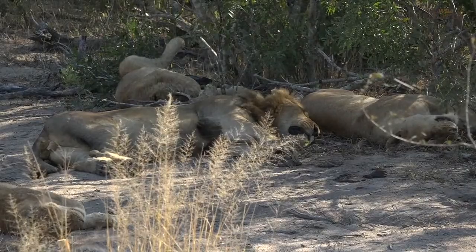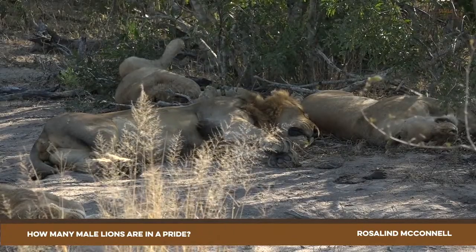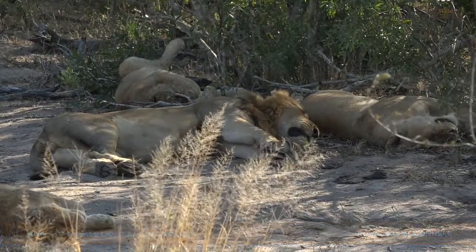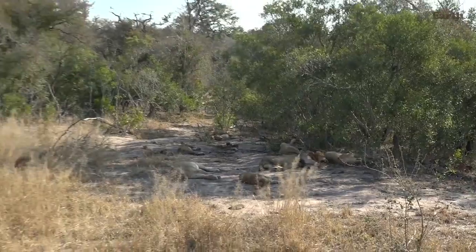Rosalind, you've asked how many male lion are in this pride. Now, Rosalind, I'm not the best one to ask because I'm a guest presenter and I don't spend too much time here, but from the limited time I have had with the Nkuhumas, I believe there are 2 Avoca males that walk with them. Blondie and Mohawk, if I'm not mistaken.